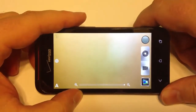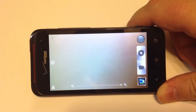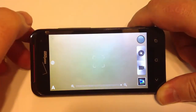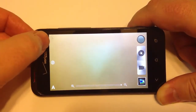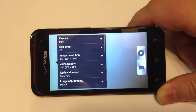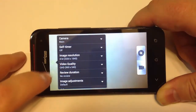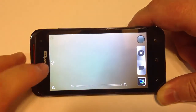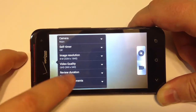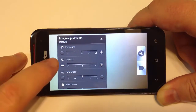Okay, now this has pretty much your standard Android operating system, especially the 4.03 HTC software. You have the ability to control up here your flash and all that good stuff. The indicator light's not coming on because the battery is low. You have your settings button that you can hit. You have access to your camera, front, back, self-timer, image resolution changes, video quality, of course, you can adjust up and down, the review duration, and image adjustments that you want to make to the quality of the image. You can adjust exposure and all that good stuff.